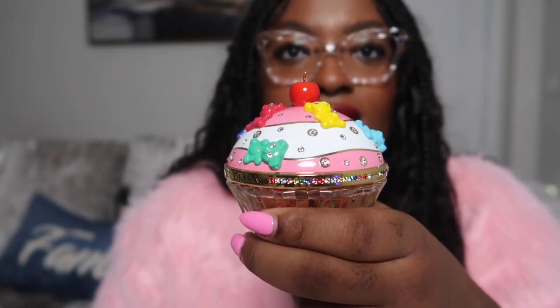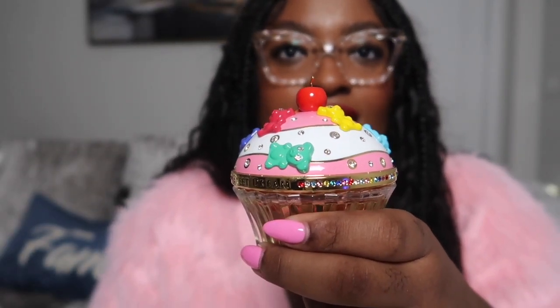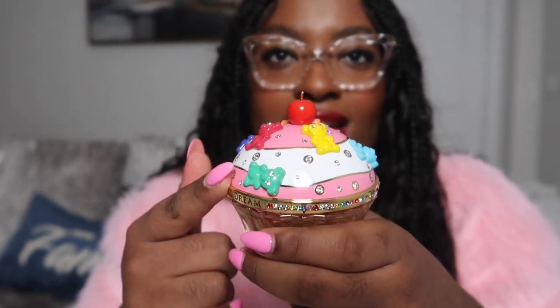I am glad that I did get this. I am grateful that I do have this fragrance because I feel like it has that luxury air but still gives you that sweetness to it. And I feel like a lot of my fragrances, although I do have nice fragrances, I don't have a huge amount right now that gives that luxury kind of smell, although it's catering to that sweet gourmand or that fruity floral place. So again, I love that this one has the colored crystals and it also has cute little gummy bears on it and then the cute little cherry on the top.